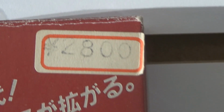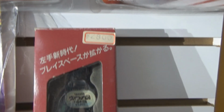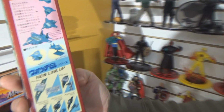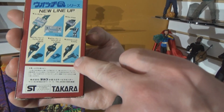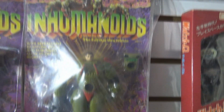I was trying to get into this price tag. What's that, $28? 28,000 yen. Whoa. But that's sealed. This is not something that's ever been messed with. As you can see, you pull the watch part off and it transforms into a jet. And there's your original Soundwave and your original Megatron. Soundwave, I can't get that character. I mean, he's a boombox. Yeah, he turns into a radio.